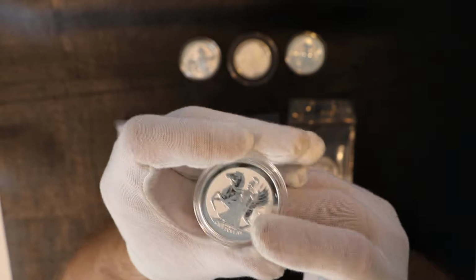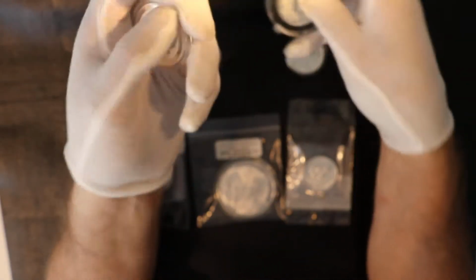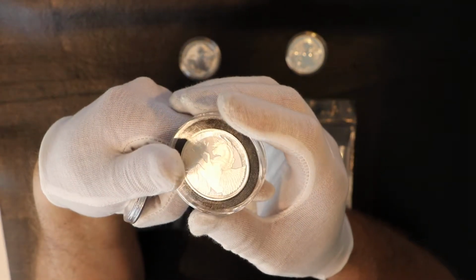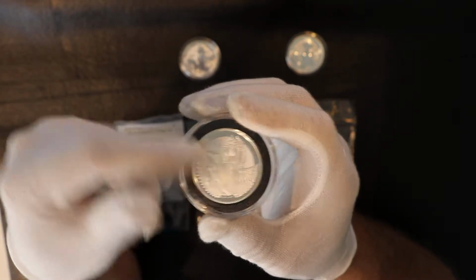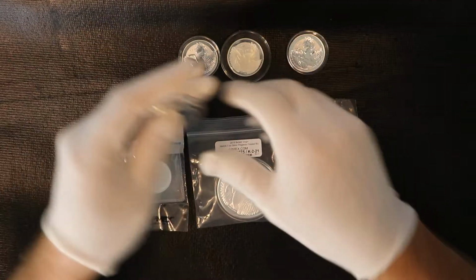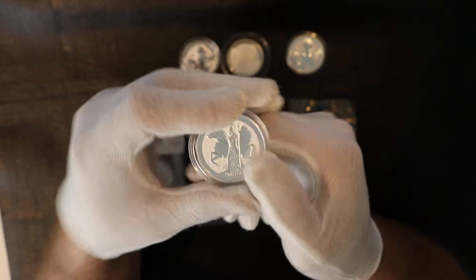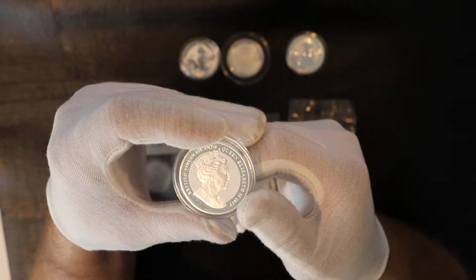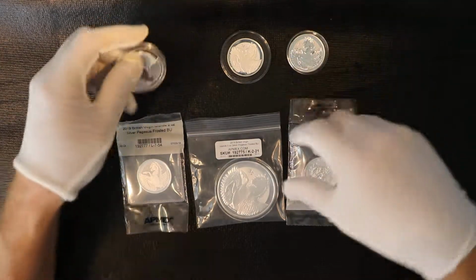By the way, if you see it kind of silver, this is reverse. If you see it kind of frozen, like this, it's matte, frozen. So this is frozen, and this is reverse. Okay. So this was in 2017. I believe it was the first coin. They started at $1. You see Queen Elizabeth on the backside. And then they started with this Pegasus.